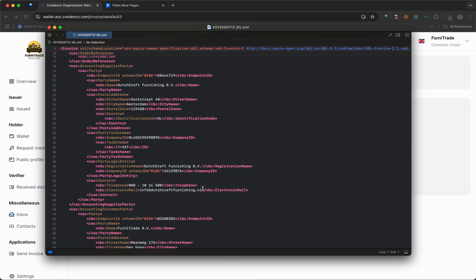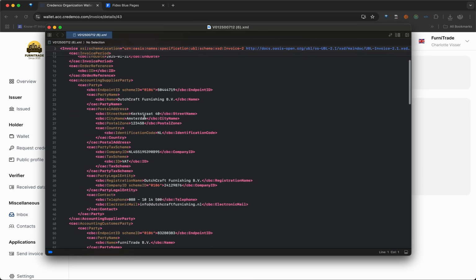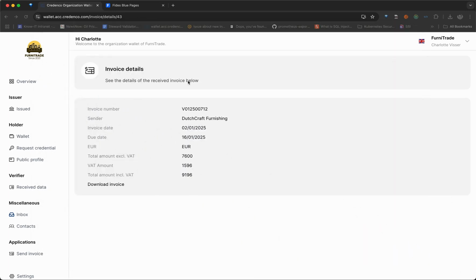You can see it's from Dutch Craft Furnishing. And also the validation of the content of the UBL is performed. So if Dutch Craft Furnishing says this is my bank account number, or this is my tax number, you can also validate it against the Blue Pages, so that you will never send a payment for a fake invoice again, because the invoice has been checked.